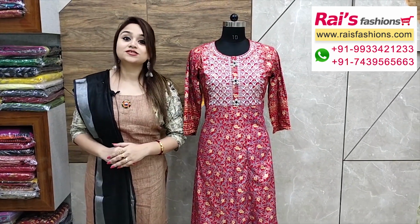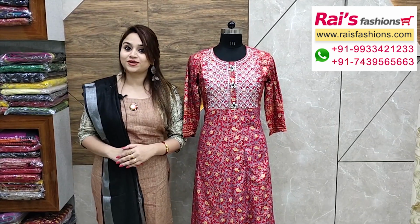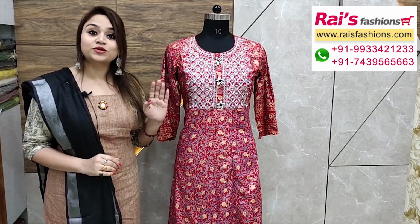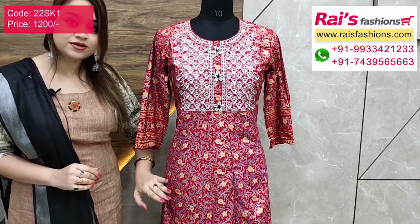Today I have selected some exclusive kurti collections only for you, for your office wear and daily wear, very smart looks. So let me display this one: very beautiful bright color combinations, pure cotton fabric with a beautiful printed full top part kurti.